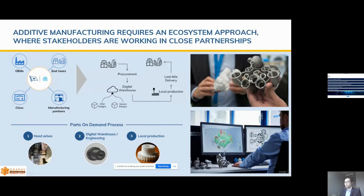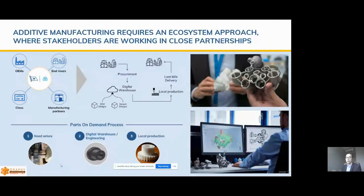In essence, our model is that if a need arises on board a vessel, the end user only needs to produce engineering drawings or pictures of the parts and send them to our engineering team for re-engineering. Following that, we go through local production. For example, if a part is requested in India, we will look for a manufacturing partner based there to produce the parts for us, so that we save on physical delivery, lead time, and cost.